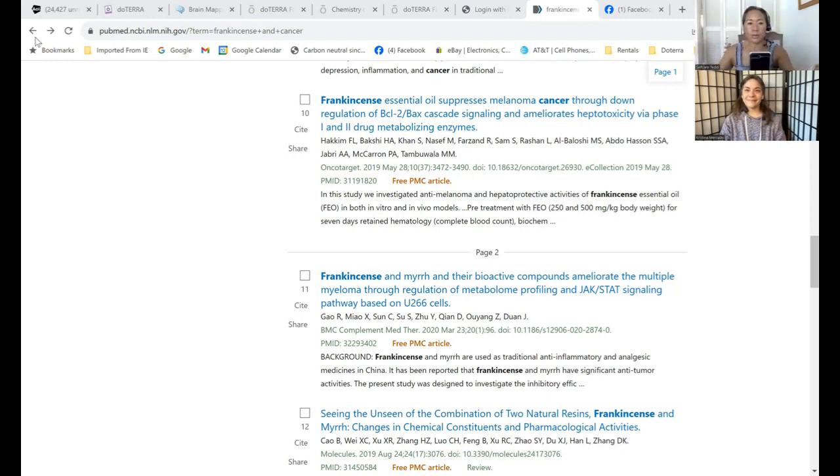You can make your own tin, and in a double boiler, you gently heat the oils and the beeswax, and then you transfer it to a mixing bowl, and you let it cool for about an hour until it reaches room temperature. Then you slowly add the aloe vera gel and the frankincense as you whip the mixture with a hand blender.